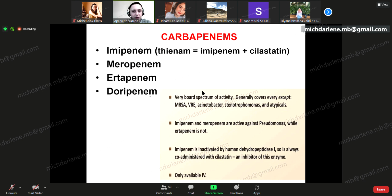Imipenem, meropenem, and doripenem are also broad spectrum antibiotics. This spectrum covers most representatives. Of course, they cannot act on MRSA or some other very resistant kinds of bacteria, such as vancomycin resistant enterococci, but usually these drugs are very, very effective. So you can ask me, what is the difference between generation number 1, ertapenem, and generation number 2, the other carbapenems? The main difference is the influence on pseudomonal infection.